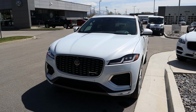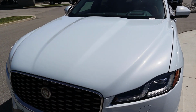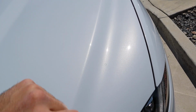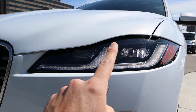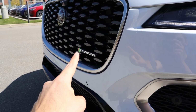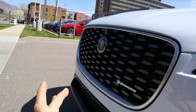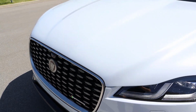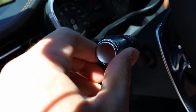Let's go over the front end of this particular F-Pace. So first off, just like all the other F-Paces, you still have the beautiful body lines that go through there on the center of the hood and then here on the side. And then you guys can see here in the sunlight this beautiful white metallic paint. And then coming down below, we've got the full LED lights with the LED accent lights that come down to the side. We've got parking sensors all along the front. You have your R-Dynamic badge, and then you have the Jaguar logo, which just looks absolutely fantastic. There's actually a camera just sitting above it. And other than that, that is everything for the front end of the F-Pace.